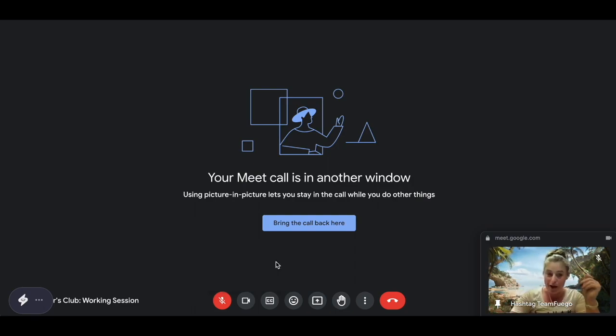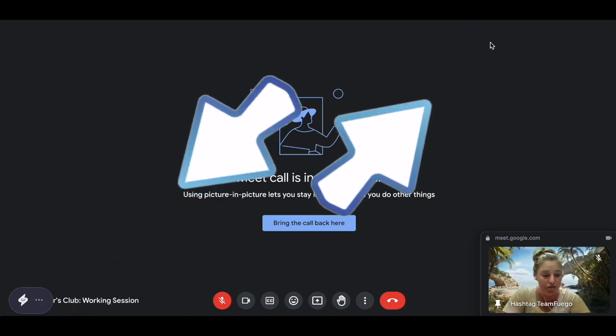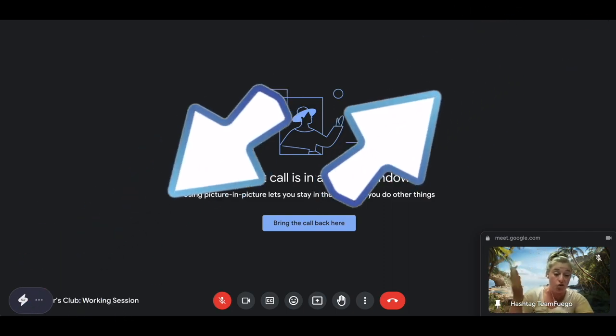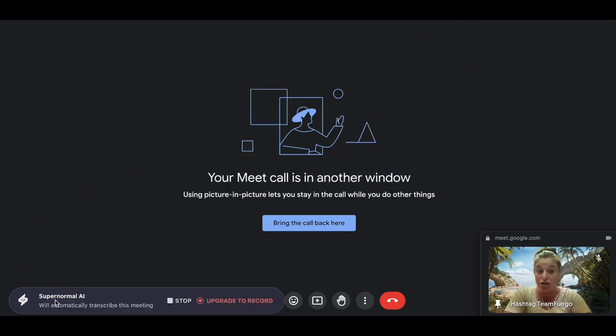What is this tool, you ask? It is called Super Normal, which is funny because it is super not normal. It is a Google Chrome extension, so you have access to it in the upper right of your Chrome browser. It's easy, it's free to download. There is of course a paid version, but the free version, I'm going to show you what it actually does produce because it is just too awesome.